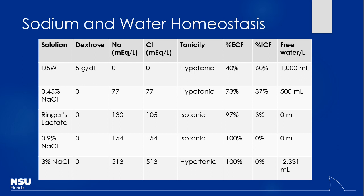And then we'll talk about this concept of free water. What you're going to notice is the more free water you're administering, the more likely it is to partition into the intracellular space, okay? So anyway, looking at something like normal saline, you see it's 154 milliequivalents per liter of sodium, 154 of chloride, isotonic to the blood, 100% of that should stay in the extracellular space when you administer it, which means if I have a blood volume depletion and I need to replace that, if I give a liter of normal saline, it's going to stay right there for the most part, okay?